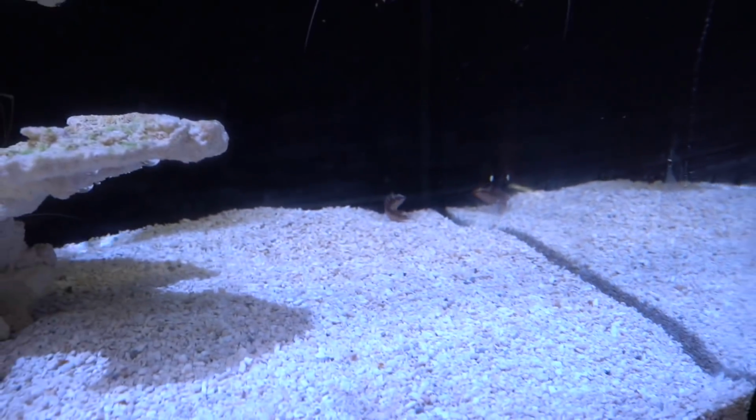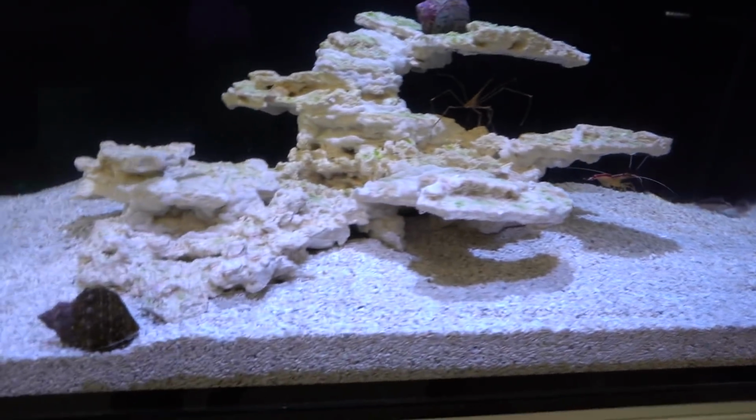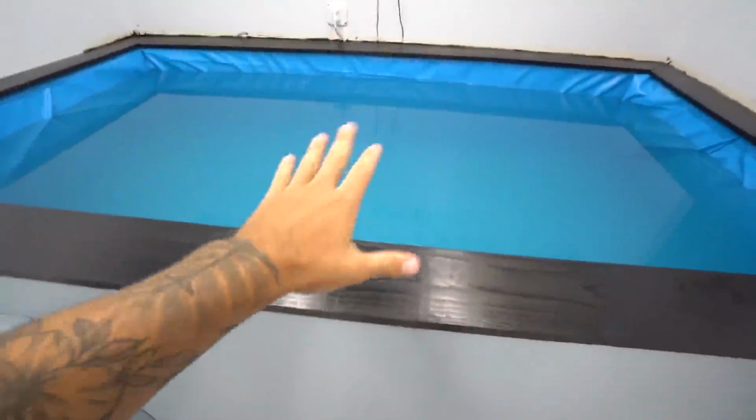There's our new fish right over there in the back. Look how cool he is. He's kind of just hanging out. He's got plenty of space to swim into and hide. We got a new fish. I hope he does good. This is a project that we're gonna be finishing soon, I promise. Filter is on order, it's coming, it's on the way.